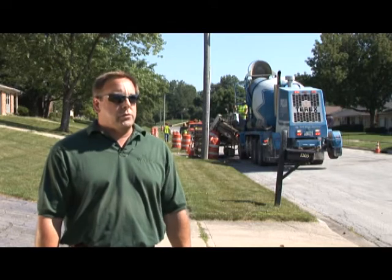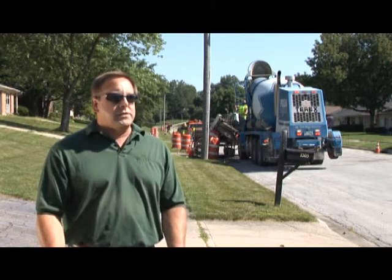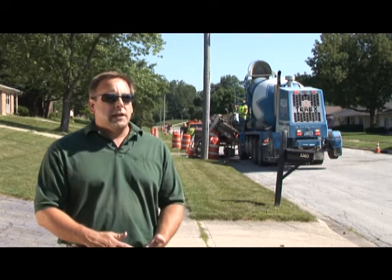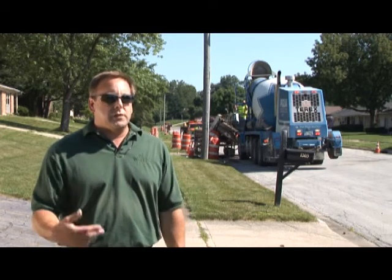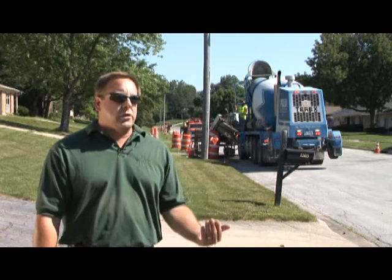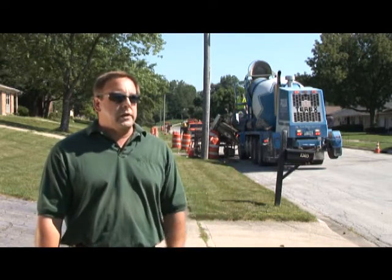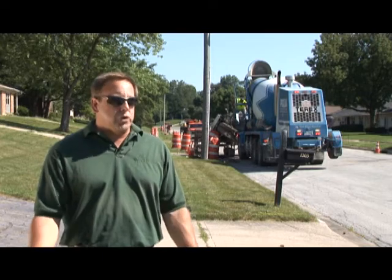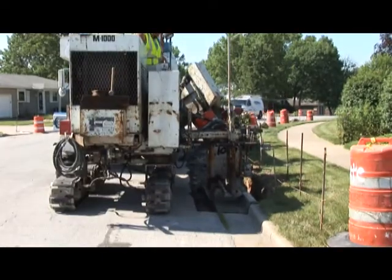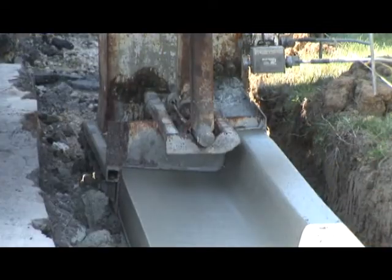Different factors go into it as far as the obvious visible signs of cracking and rutting, that type of thing, but also on its use. If it's a more widely used street, thoroughfare, something like that, it's going to get a higher position in our rating system than, say, a cul-de-sac street that would get very little traffic. Once all the data is entered, the streets with the most need are identified.